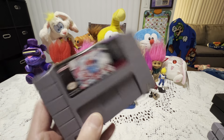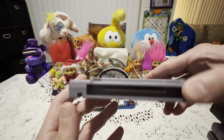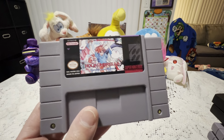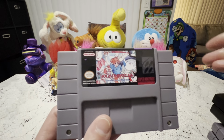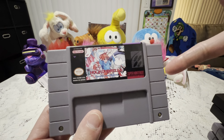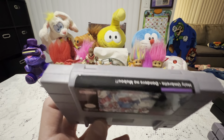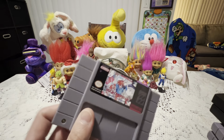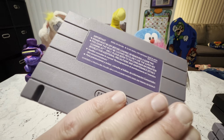And ever since then, there's been reproduction cards of this one. Ended up getting this one. This is not a good reproduction card. However, it didn't read on my Retron 5, it didn't identify it, but I was able to play it. So, I got it for cheap. I didn't pay a lot, and the label's all weird.